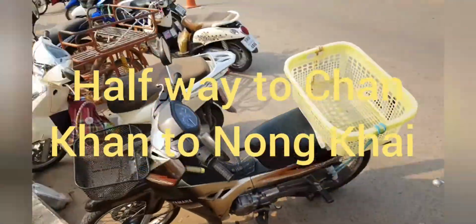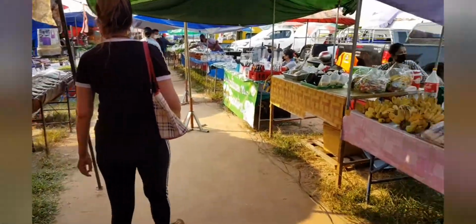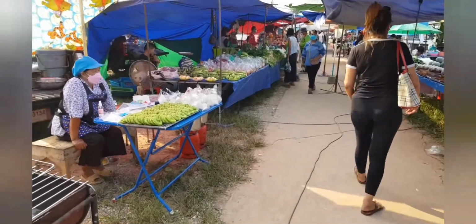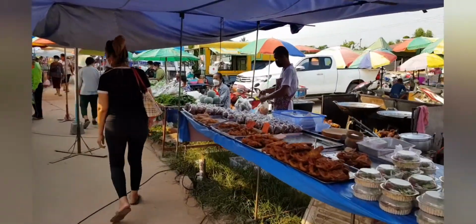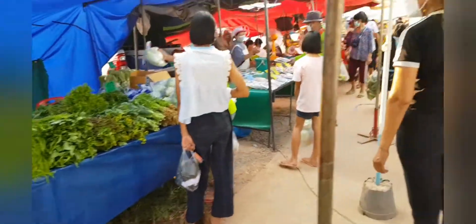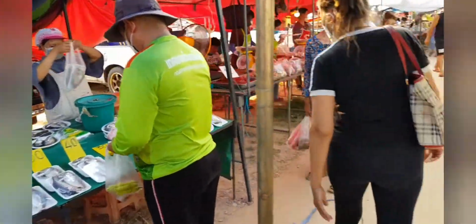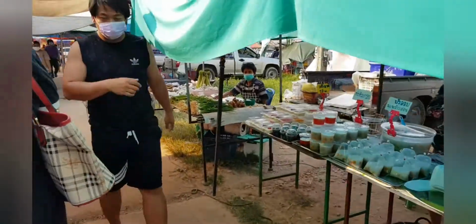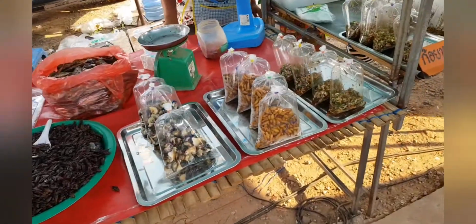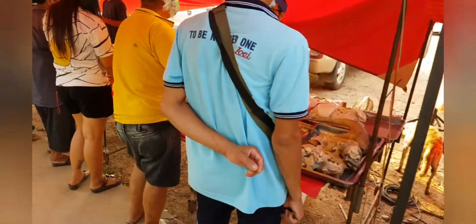So we are renting the motorbike and we come to the market. Have banana, everything, Coca-Cola, fish, sweet. Meat, soup, bug, fresh vegetable, very nice. Yummy. Chili and fish, very nice fish. Meat. This is the bug. Soup and sweet, same sushi, meat, calabar.